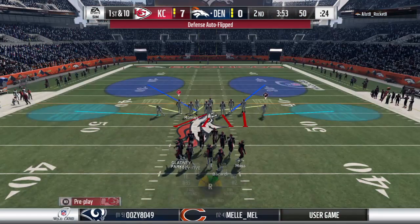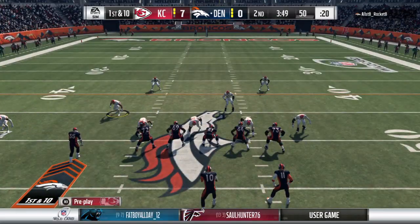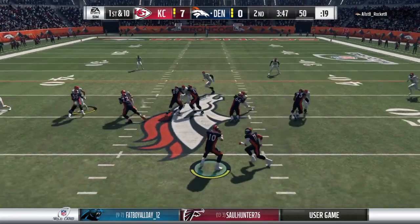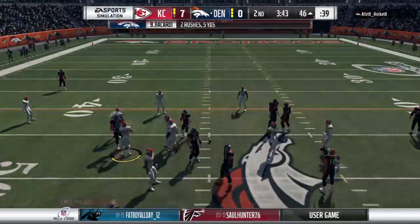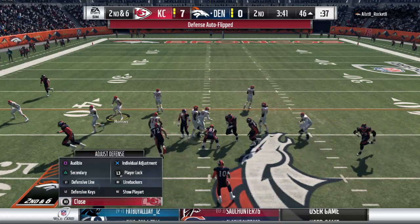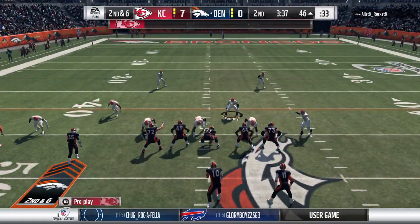2nd and 2 is prime time for a little bit of a gamble, isn't it? Open up the playbook, go play action, toss that bad boy deep. But in this situation, go ahead and give it to your back. Let him pick up a first down. Keep the sticks moving. And he's going to fight his way forward here for a modest gain. It's a pickup of 4, and it'll bring up 2nd down.